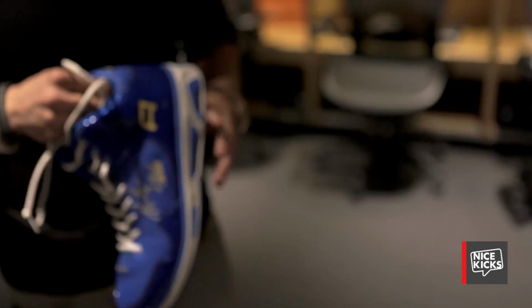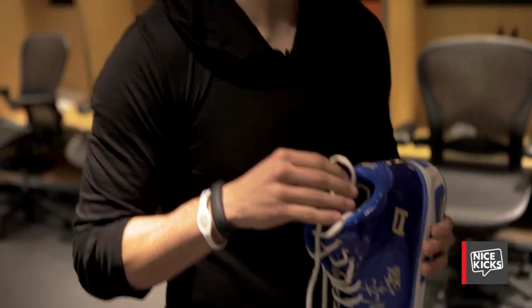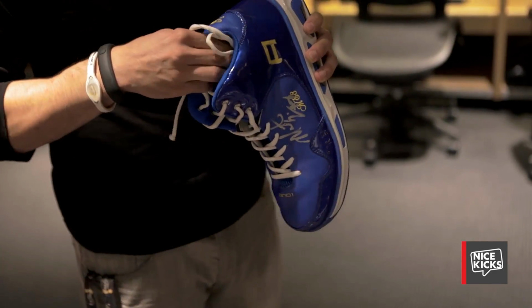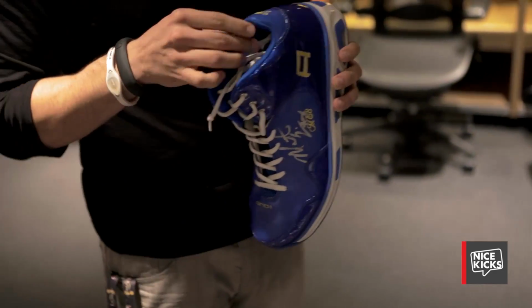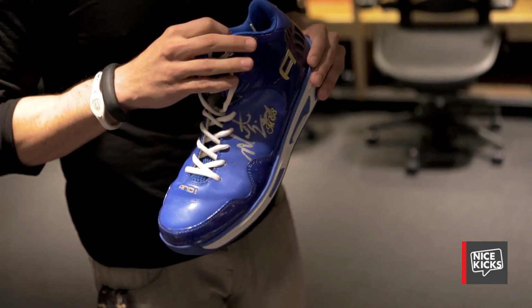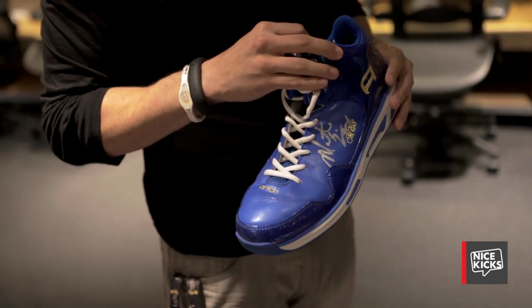These are Monta Ellis's shoes from when he was at Golden State before he switched brands from And1 to Jordan. He was just getting ready to get rid of these and go on to his next pair. I think he wears a new shoe every 2 to 3 games. And a lot of players tend to do that because they like the feel of it.